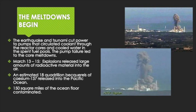The earthquake and tsunami cut power to pumps that circulated coolant through the reactor cores and cooled water in the spent fuel pools. The pump failures led to the core meltdowns. Between March 13th and 15th, explosions in 3 of the reactors released large amounts of radioactive material into the air, and an estimated 18 quadrillion becquerels of cesium-137 was released into the Pacific Ocean. 150 square miles of the ocean floor was immediately contaminated.